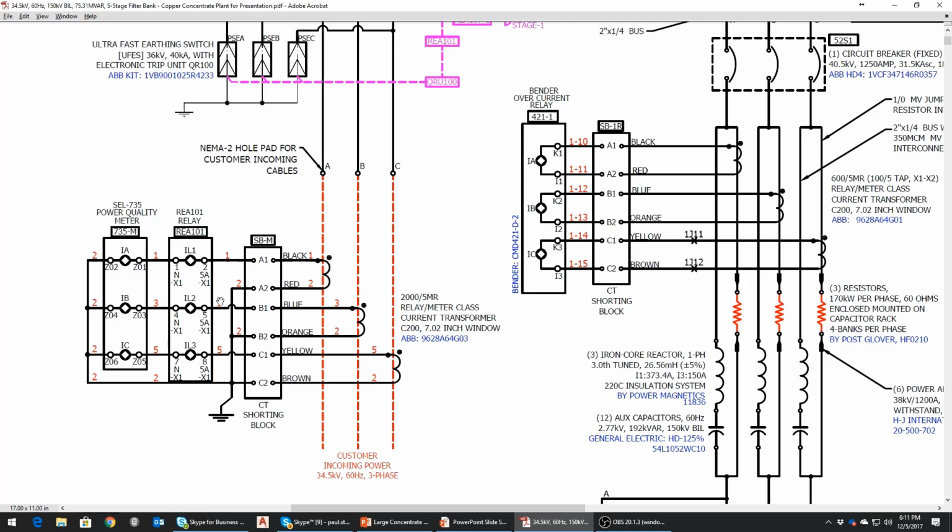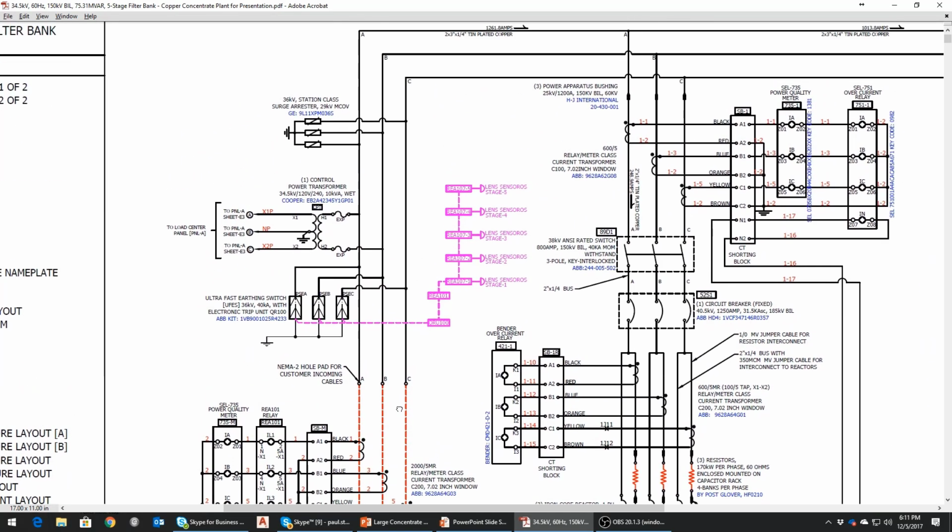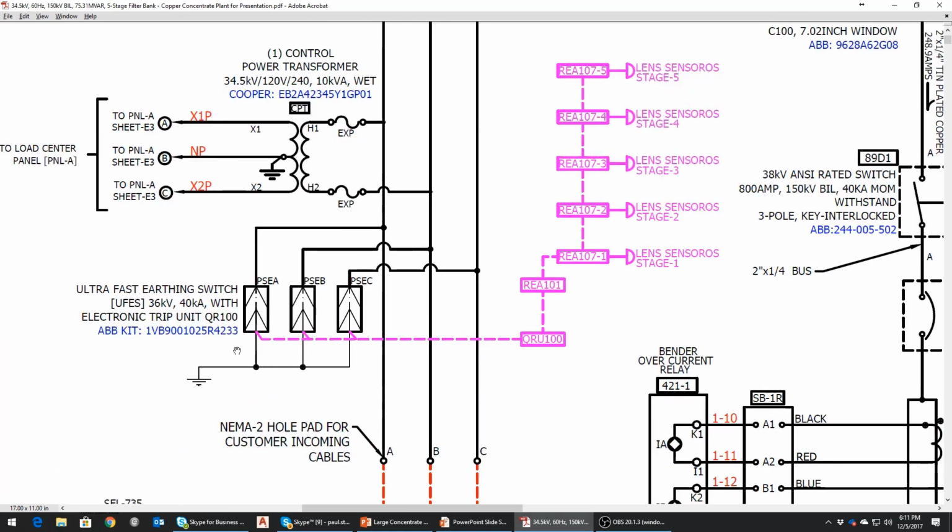We have a tech note on our website about the ABB ultra-fast earthing switch, and it's something that's worth looking into. Not only does it protect the personnel who are operating the equipment from arc flash, it also protects the equipment from arc flash. Here you can see the ultra-fast earthing switch. These are the primary switching units.